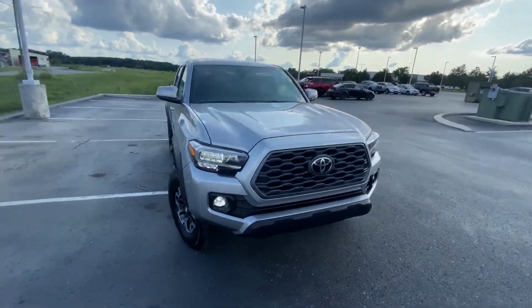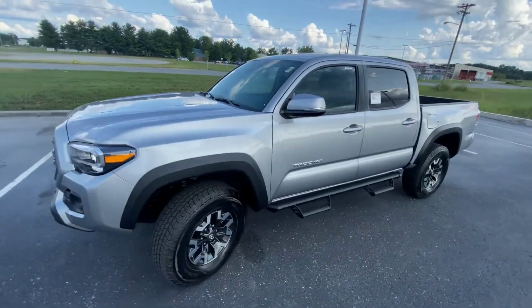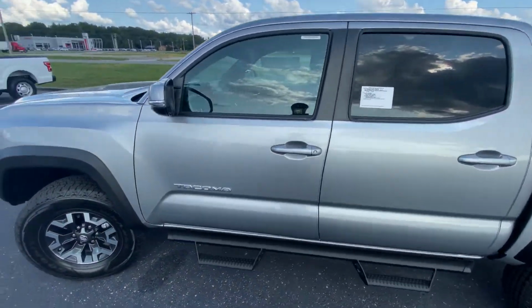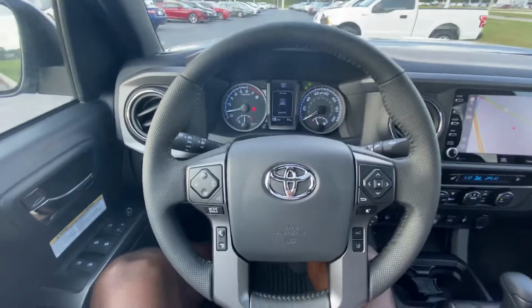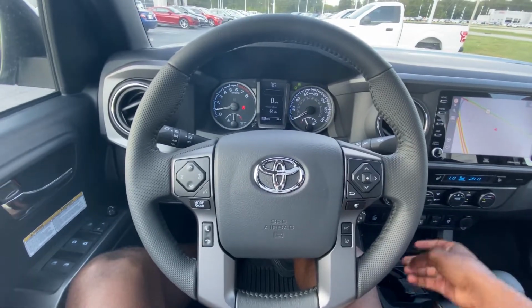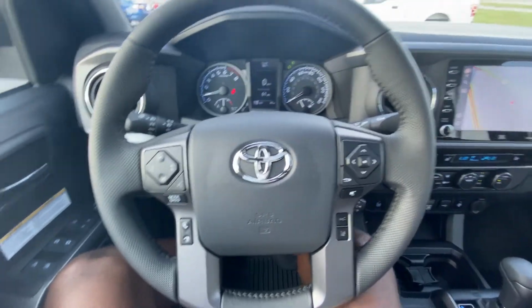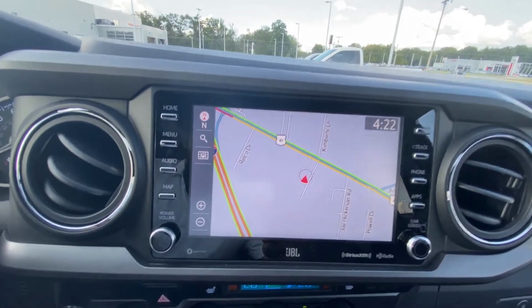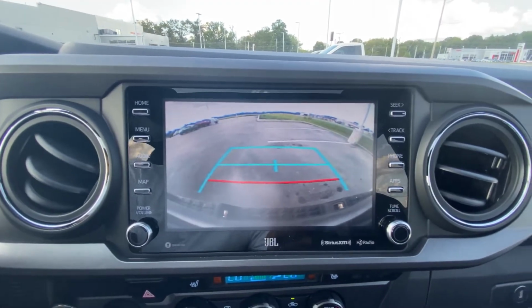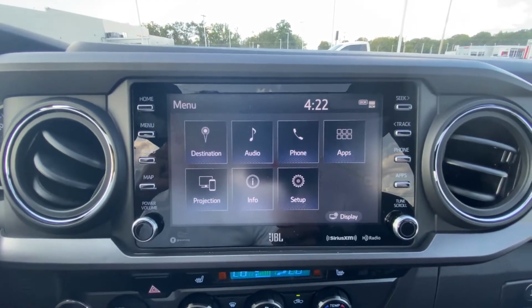I'm definitely a fan of the TRDs, but this one here is just beautiful. And it's got all the features you could want. And there's your leather trimmed steering wheel. Let's cut the AC down a little bit. You've got a navigation system here. There's your backup camera. And then you've got several other options.